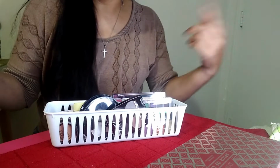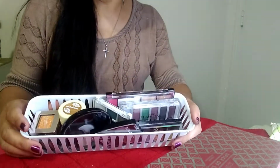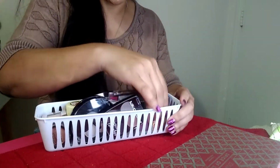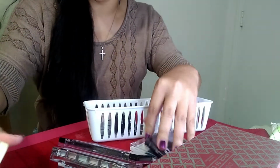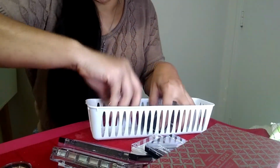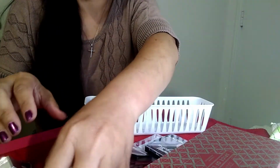So that's all the big and full-size palettes done. I do have these little small ones here that I'm going to go through real quick, as well as a few singles. Most of these I'm going to be decluttering. I didn't see the point in doing these in a separate video since they were so few.